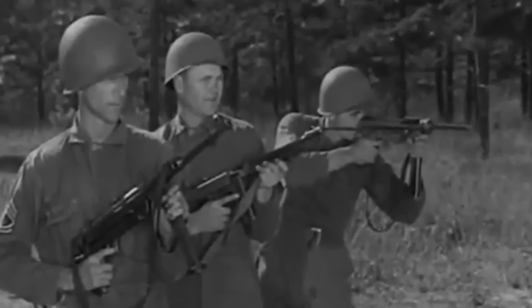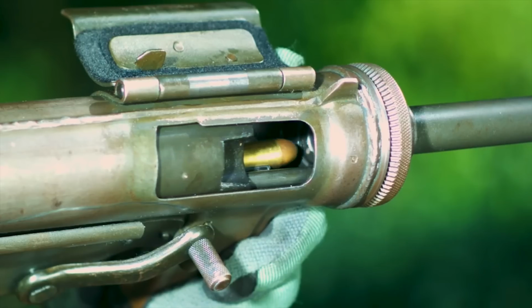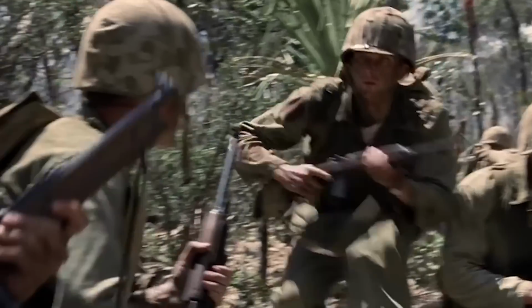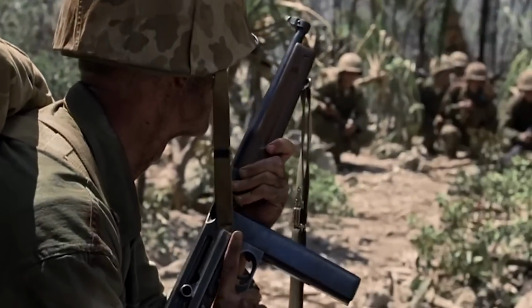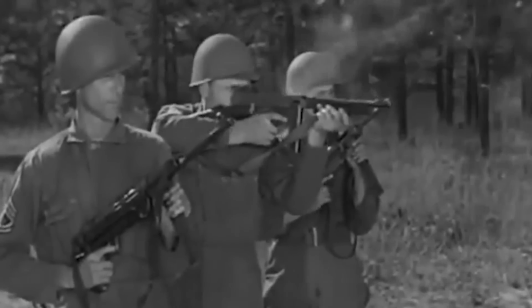The accuracy of the M3 submachine gun was another concern. Its simple sights and lack of a stock that could be extended or adjusted limited its effective range and made it primarily suitable for close quarters combat. The firearm's loose tolerances and substandard barrel quality further contributed to its lack of accuracy.